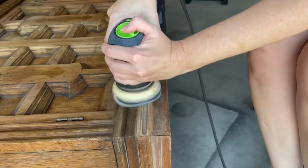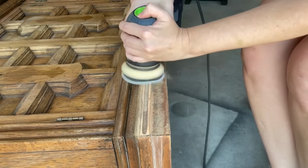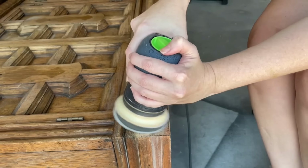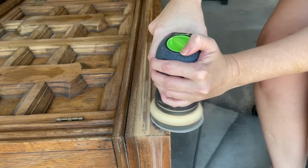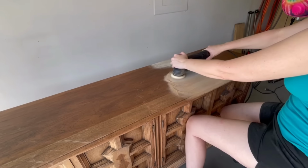Back to the funky chunky dresser, I am going to use my Festool sander with the squishy foam abrasive and sand down the bottom of this and also the very top. This is solid wood, so I don't have to worry about burning through any of the veneer. I'm going to give the top and bottom of this a little bit of a different look, and I find that it sells better in my Dallas area when I do that.